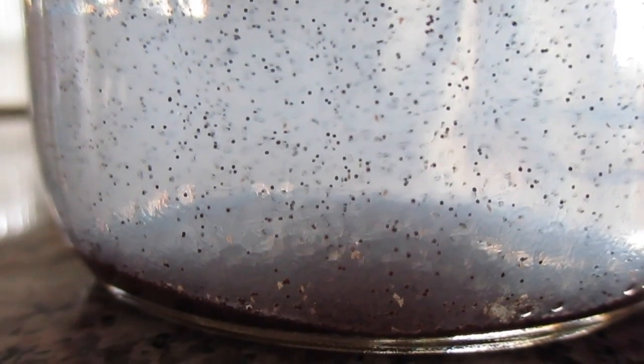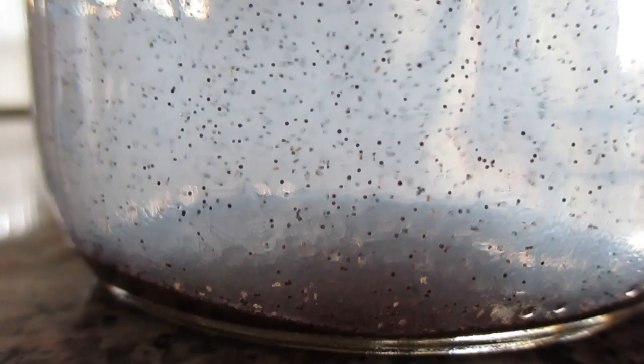And look at that. They actually hatched. There's a whole bunch of little white things trying to swim to the top.